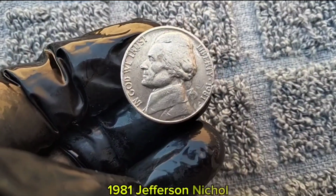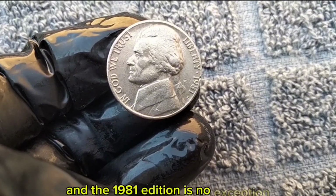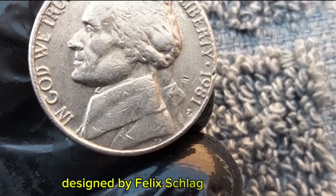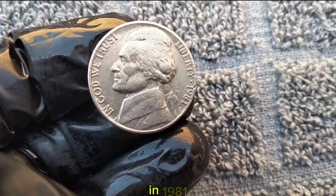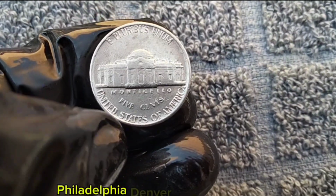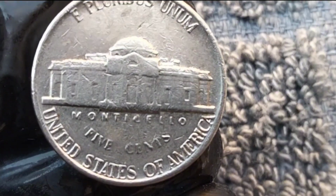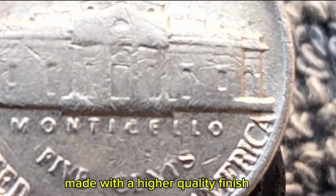1981 Jefferson nickel. The Jefferson nickel has a rich history, and the 1981 edition is no exception. First minted in 1938, this coin features a portrait of Thomas Jefferson on the obverse, designed by Felix Schlag. The reverse showcases Jefferson's iconic home, Monticello. In 1981, the U.S. Mint produced Jefferson nickels at 3 different locations: Philadelphia, Denver, and San Francisco. The coins from Philadelphia have no mint mark, while those from Denver have a D and the ones from San Francisco bear an S. The S-marked coins are particularly special as they are proof coins, made with a higher quality finish for collectors.